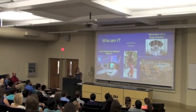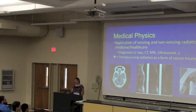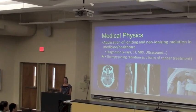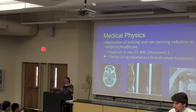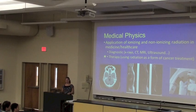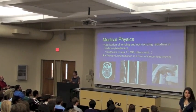For those of you who don't know, medical physics is the application of ionizing and non-ionizing radiation in medicine and healthcare, which has two branches. There's diagnostic, which has to do with X-ray, CT, MRI, ultrasound, all those kinds of imaging things. And then there's therapy, which is the branch that I'm more involved in, and that has to do with using radiation as a form of cancer treatment.